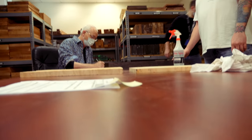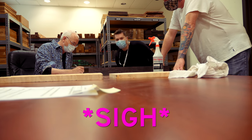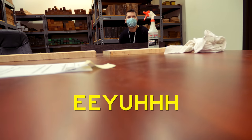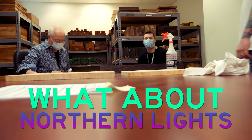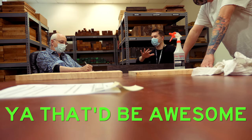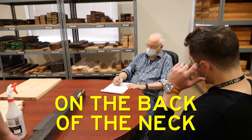Single cut, 594. You want the Paul Miles charcoal color? What color you want? Either that black or some sort of purple. Yeah, we haven't done it purple sand out in forever. About Northern Lights? I'm thinking a very charcoal purple mix. Yeah, that'd be awesome. You want cracking nitro on it so that it'll crack over time? Mm-hmm. Custom built for Tyler Larson on the back of the neck.